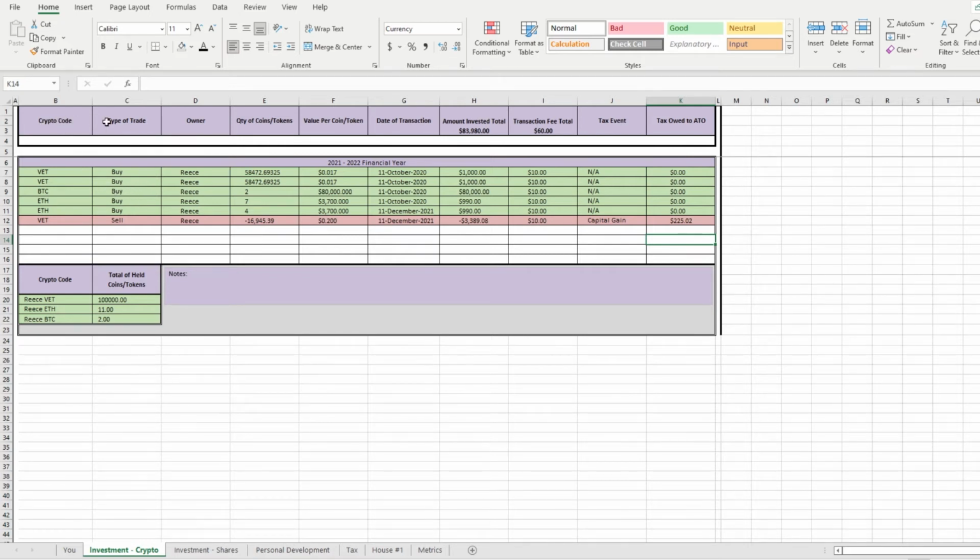So we've got all these columns up here. We've got the crypto code, the type of trade, who owns those coins, quantity of tokens, the value per token, date of transaction, the amount invested in total, your transaction fees. Keep this in mind that these are tax deductions, and the tax event that occurs, and the tax owed to the ATO. If you're within Australia, that could be changed to the IRS if you were in America. Now, here are some examples. I hold VET, I hold ETH, and I do hold Bitcoin, but I hold different amounts to what you're about to see. The types of trades, I've just used examples where I've bought some and I've sold some.